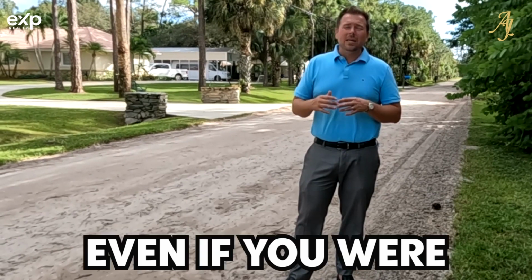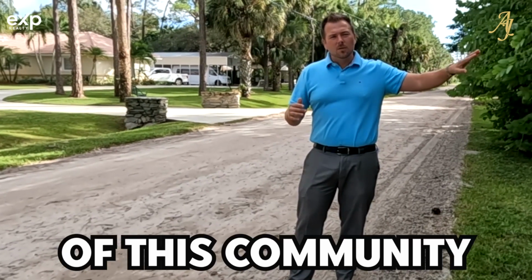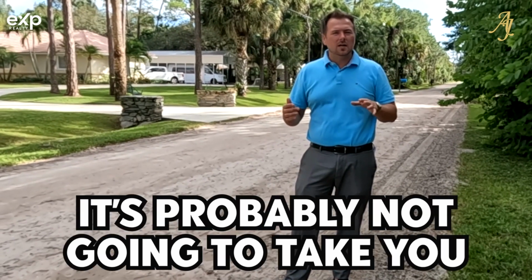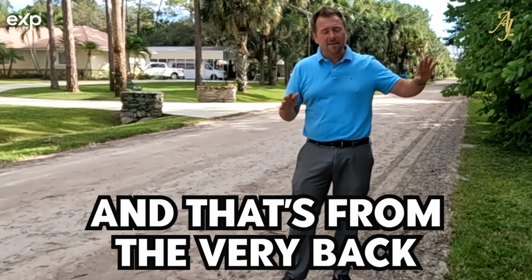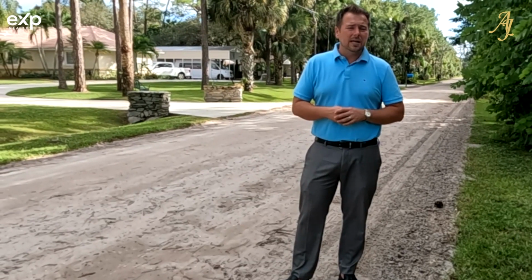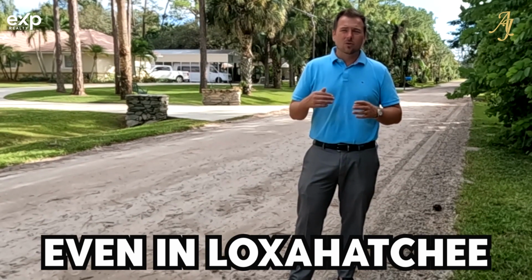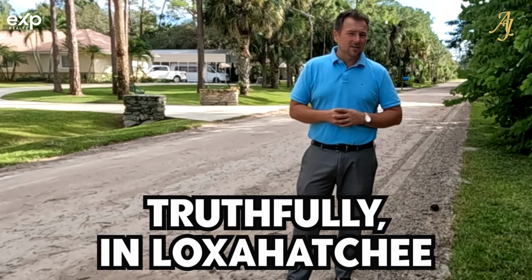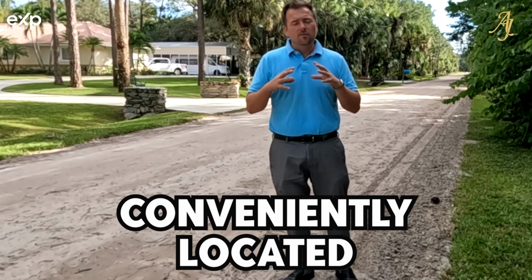Even if you were at the very western corner of this community, in order to get out of it, it's a very, very quick drive. It's probably not going to take you more than 7 minutes at the very most, and that's from the very back. Whereas if you were in Jupiter Farms or even in Loxahatchee, those can be double that amount of time. Truthfully, in Loxahatchee, it could almost be 30 minutes in some situations. So this is so conveniently located.